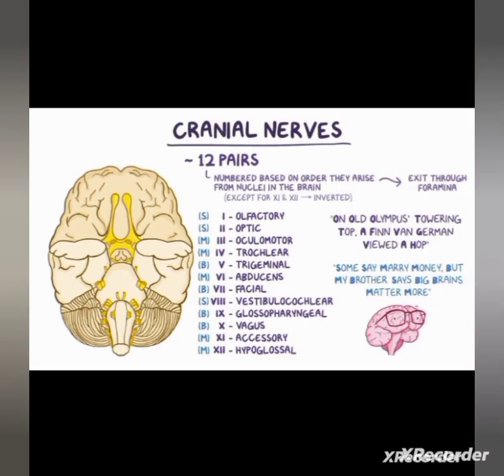Mnemonics of the cranial nerves. On Old Olympus Towering Top, A Finn And German Viewed A Hop. So the first letters stand for the cranial nerves, that is olfactory, optic, oculomotor, trochlear, trigeminal, abducens, facial, vestibulocochlear, glossopharyngeal, vagus, accessory, hypoglossal.